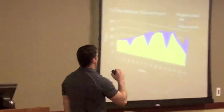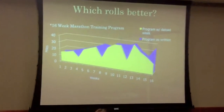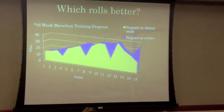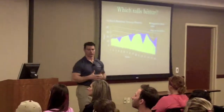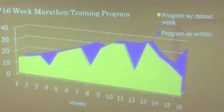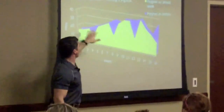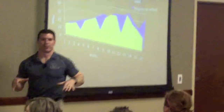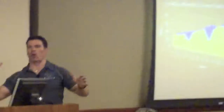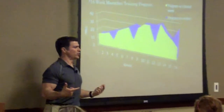Here's the first one. And for those who need a little time to get oriented here, here's the rub. So, 16-week marathon training program. We're getting close to marathon training season, right? Chicago will be here pretty soon. Out of Runner's World, actual program, I did not do anything to it, is the blue line. So all we're showing here is every week what the total weekly mileage is, right? So week 1, about 12, week 2, 14, week 3, 15, right? So that's the blue in the backdrop, the program as written, as many other 16, 18, 20-week programs are written, right? So here's the thing. Where is the roller coaster effect in that program? And why should you care?